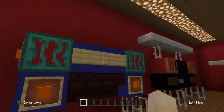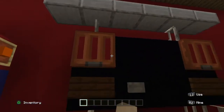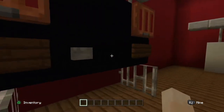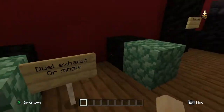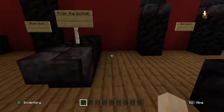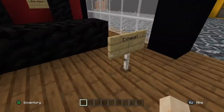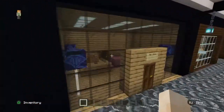You have the back of a truck bed or car bed. This is the Mustang one that I made up. I think it looks dope. I think these are supposed to be exhausts. You got your spoilers. These are exhausts, dual or single. You got your single stack. You got one from the bottom, just underneath your truck rolling coal, and then you got some dual stacks. And then you got the smoker coming out the side, kind of standard but new. So yeah, that was something random that I wanted to make, so I did.